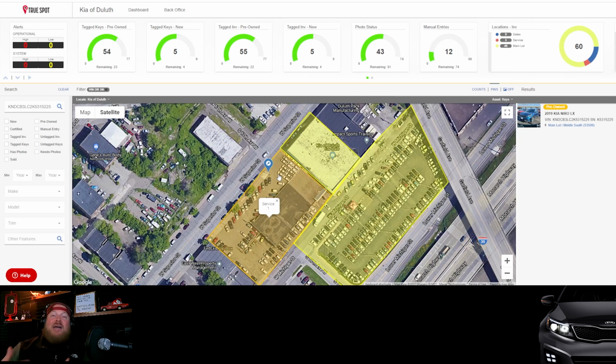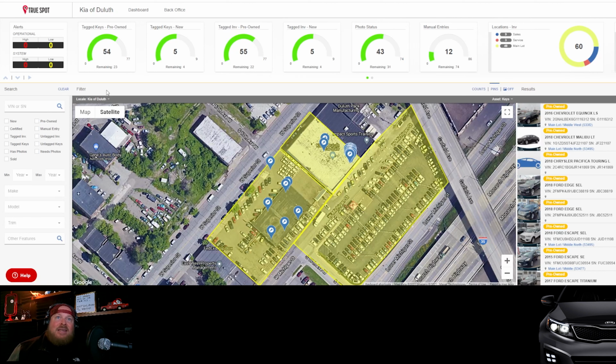So this way I can make sure every key at the end of the night makes it back inside the building. I can check on this every single night. It's that easy. It took me 5 seconds to literally see where every key on the lot is.